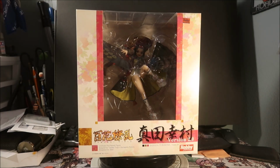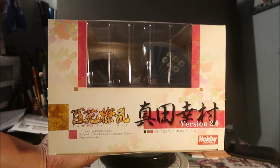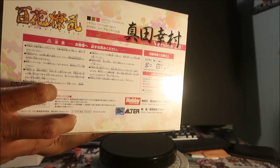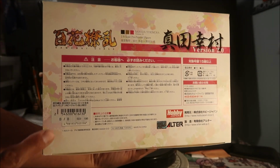Okay, and let's take a look at the top. Okay, top is the same info. All right, it's got a window on the top though, so let some light in. Okay, here's the bottom. Well, the bottom's got even more info on it. Okay. Oh, so this is a BB.